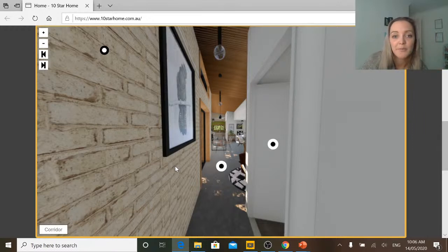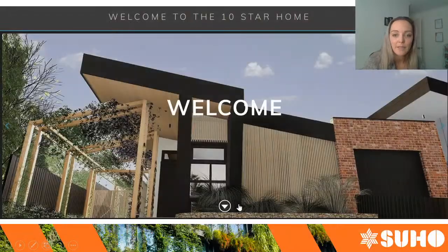The official opening was supposed to be on the 6th of May. It was supposed to be last week, but obviously with all this corona stuff happening, it was not able to go ahead. So if you're interested in having a look through the 10-star, do keep in touch. Sign up to our social media platforms and whatnot, and we'll keep you all informed when we can start taking people through. So that website is 10starhome.com.au.